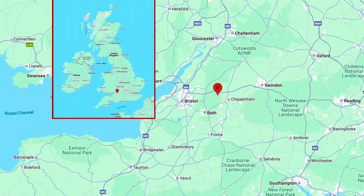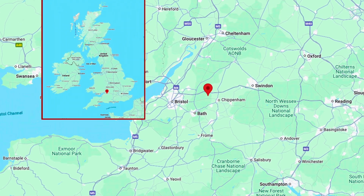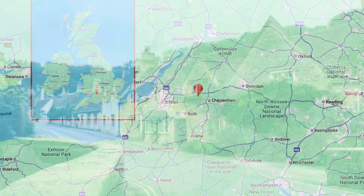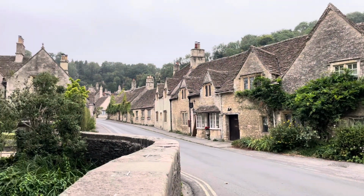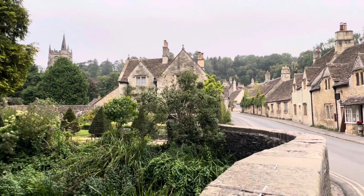Castle Combe is a small village in Wiltshire, England. Situated around 10 miles northeast of the city of Bath, this popular tourist destination lies within the Cotswolds area of outstanding natural beauty.